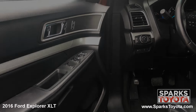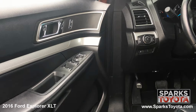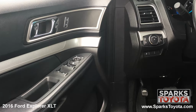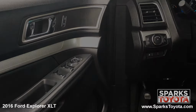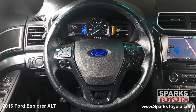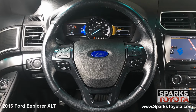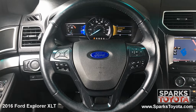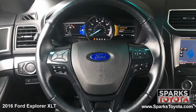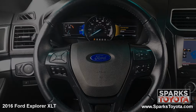Here are the easy to reach controls for the power side mirrors, the headlights, the power liftgate, the power door locks with auto lock, and the power windows with front row, one touch up and down. This Explorer has a very comfortable tilting, telescoping, and leather wrapped steering wheel with on-wheel controls for the cruise, audio, and Bluetooth features. It's also equipped with a very well lit instrument cluster.